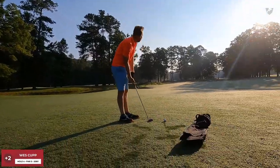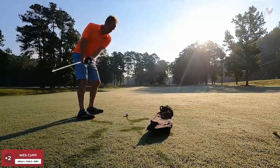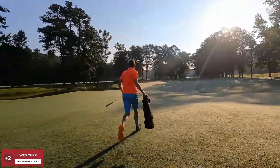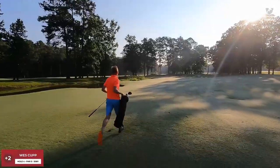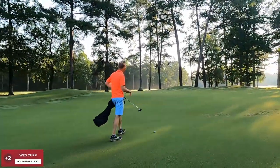But yes, well practiced at keeping the shot under control, knows his distance well, and keeping the heart rate under control at the same time. So yeah, a great golfer to emulate. Great view from the cameraman there. See the dew on the fairway.